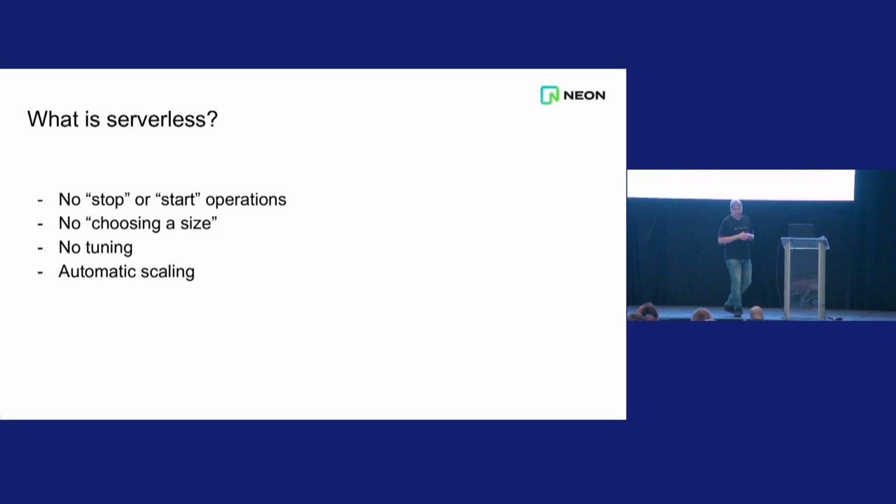What you also don't want to do is choose a size of your server, again, because you don't want to feel that there is a server. So it should be automatically scaling. It should not require a lot of tuning. You should not need to do this kind of stuff. So it's important that it's a managed service to some extent.